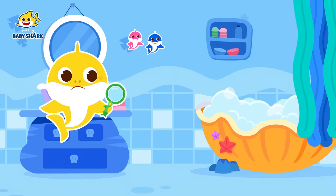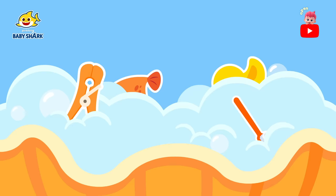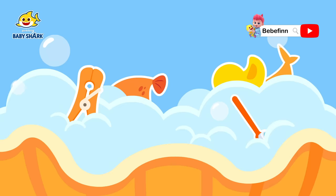Wow, there are a lot of orange things here. Grandma Shark must be here somewhere. Have you seen my Grandma Shark? Orange tail. Grandma Shark. Have you seen my Grandma Shark? Orange tail. Grandma Shark. An orange tail! I'm sure that's Grandma Shark!